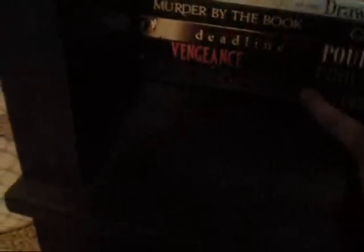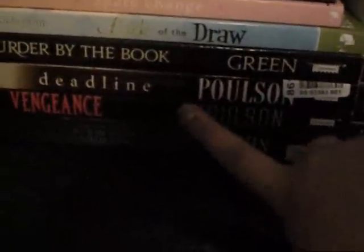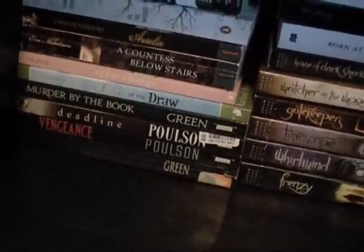And I also have her, you can't really even see that because it's so dark, Don't Open Your Eyes by Betsy Brannon Green. I love her books. They are kind of mystery type. They're very good. And then I also have Deadline by Claire M. Polson and Vengeance by Claire M. Polson. Those two are very good. I haven't read either of those yet. I read the other ones, but they're good mystery type books.